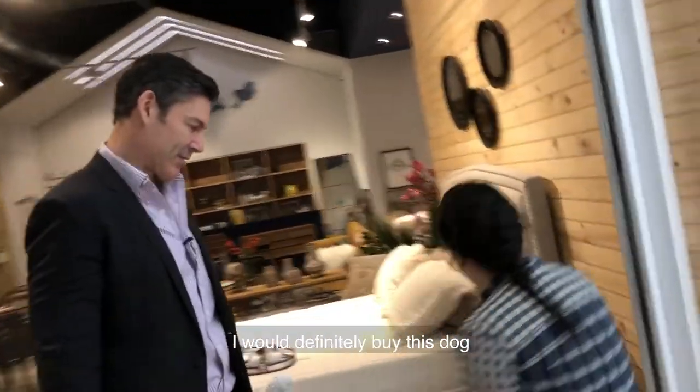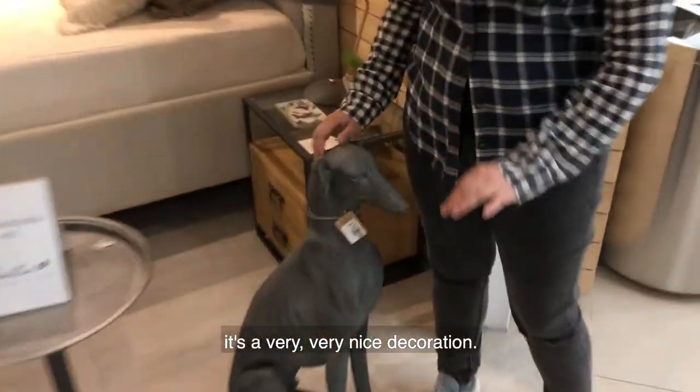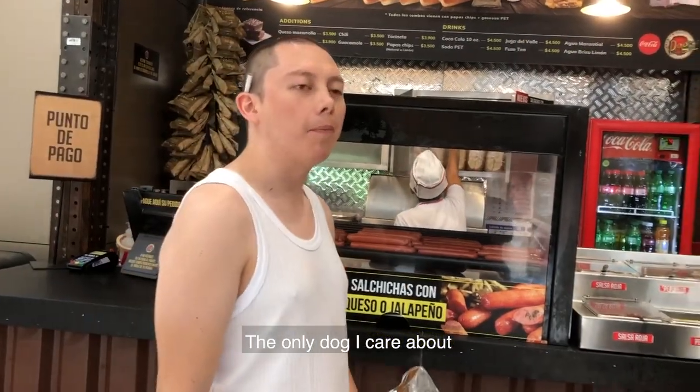I would definitely buy this dog. It's a very, very nice decoration. Okay. So you'd buy this dog as artwork in your house? Yes. Okay. The only dog I care about is the hot dog.